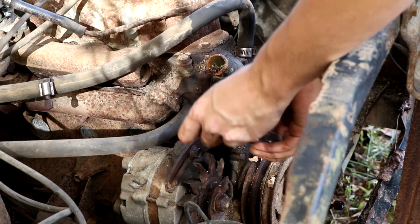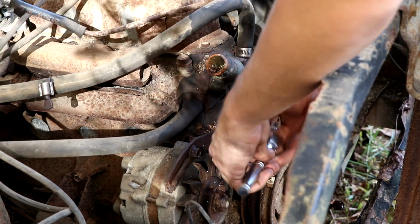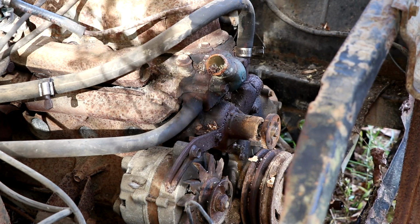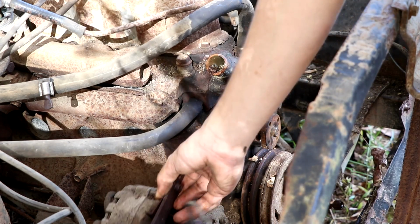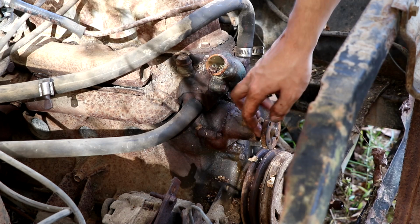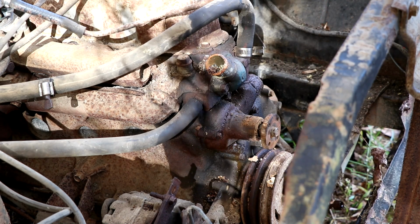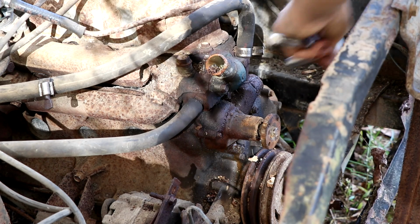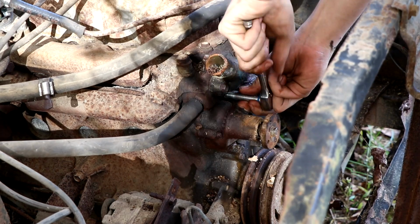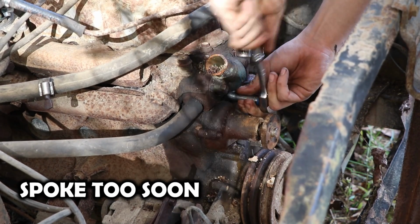Is it good or bad if a water pump bolt is already loose? Oh, it's a stud. Oh, okay. That's interesting. Oh, why don't more people do that? That is awesome. Ford, you had it figured out on that, dude. That's great. No way. This may be the easiest water pump install ever, as long as I don't break a bolt.